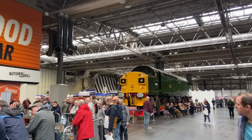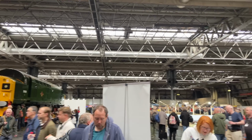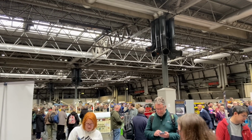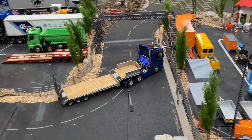And whilst you're here for model railways, which I'd like to think so, it wasn't just model railways at this show. There was all sorts to see. The world of models had been brought together by Key Publishing, and I thought it was absolutely fantastic to get a taste of what other modellers do.